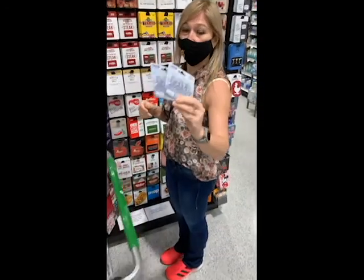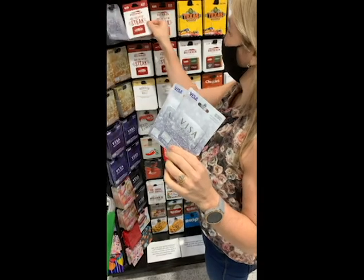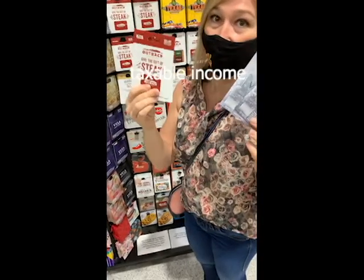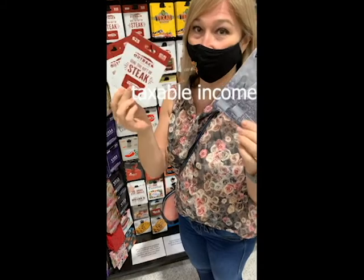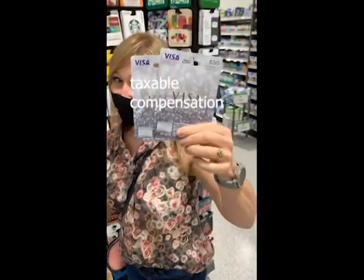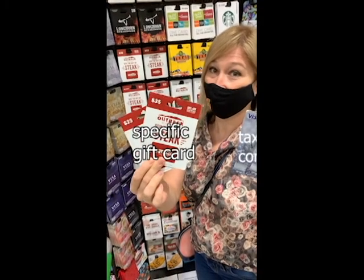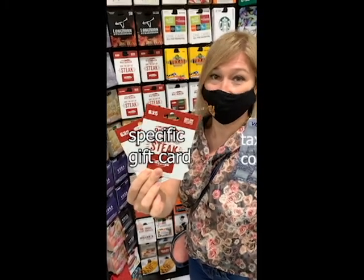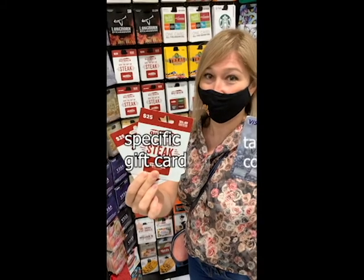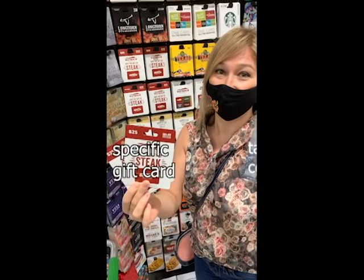Yes. So gift cards. This is the most important. This is really why we're having this video, because gift cards are actually considered taxable income. Depending on which one you're buying, it can either be included in part of the employee's taxable compensation, which would be the Visa, or you might end up with something very specific like an Outback Steakhouse gift card, which is considered specific, so it would not be part of the taxable compensation. It would not be on the W-2 pay.